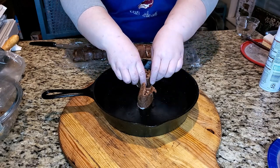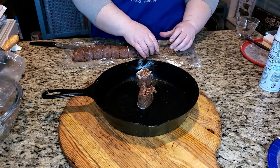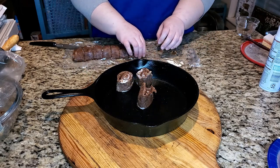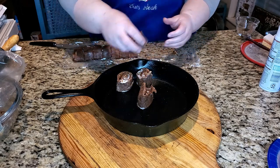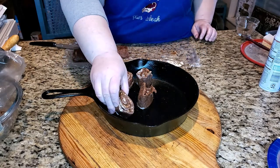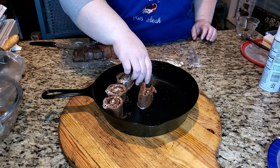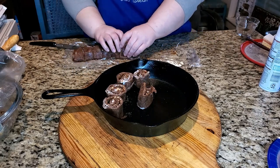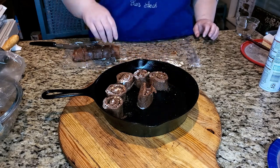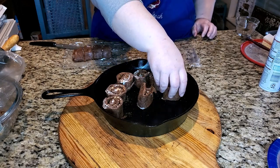Just be gentle with it. Put it there. Ooh, look at that. Wow. And I just make more of a little circle as I put them in there. And some of that filling is going to come out. That's okay.